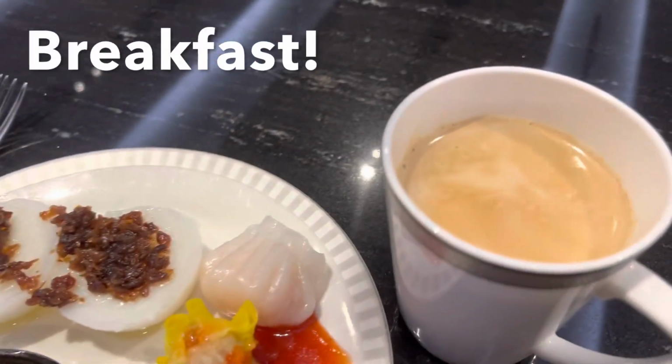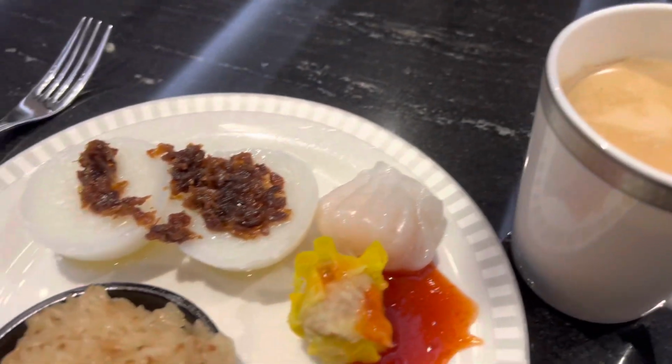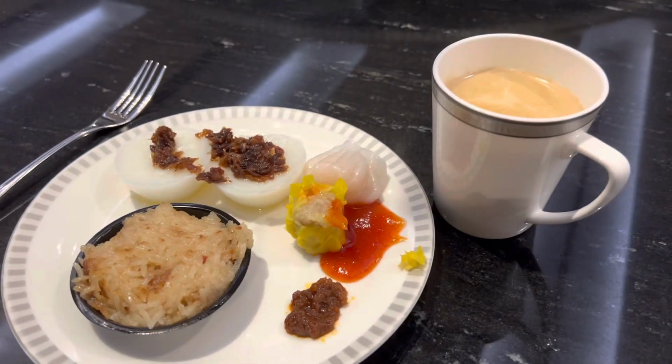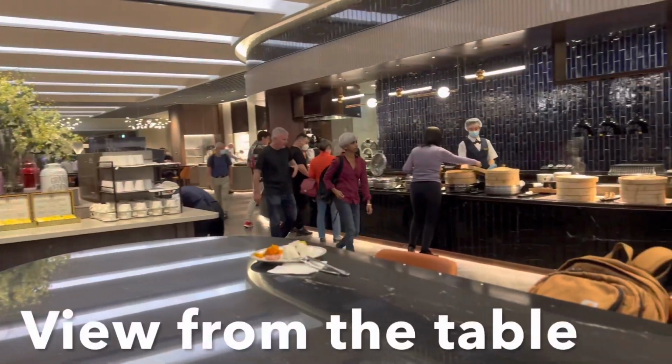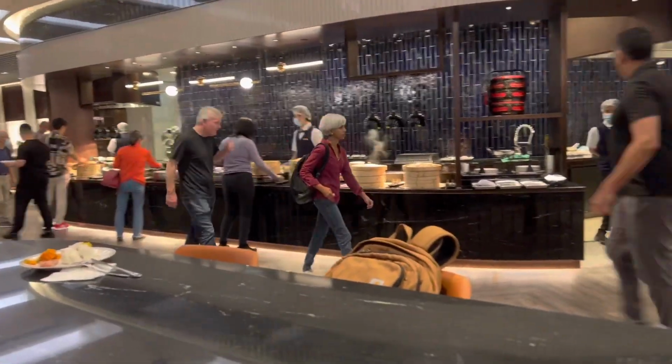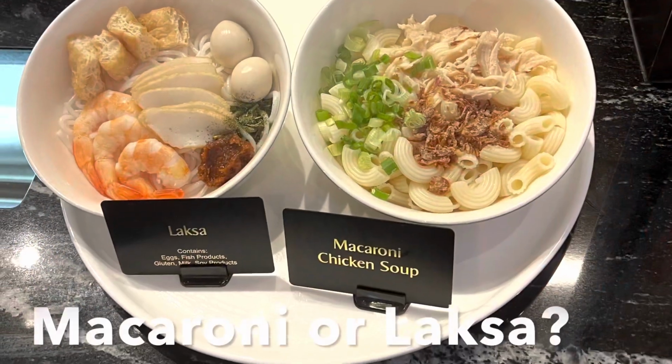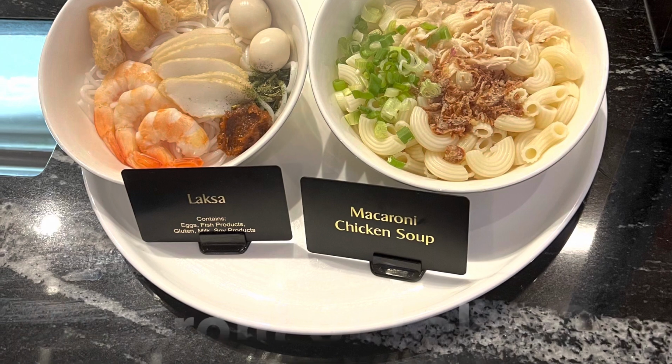And I was going to have plenty of breakfast, and this is just round one: some chewy kueh, siew mai, hakao, and some glutinous rice with coffee. The view from my table, you can see many people walking back and forth. You can get macaroni or laksa. Which one will you choose?